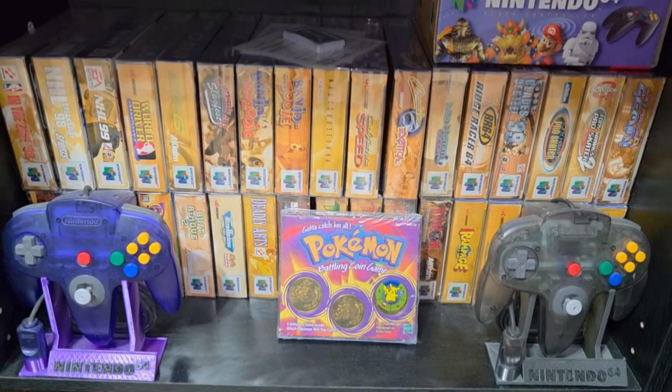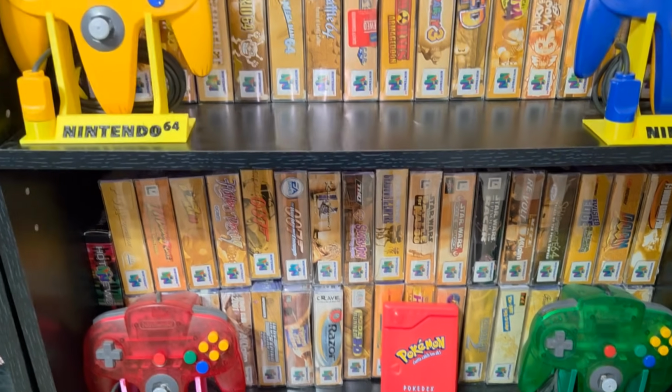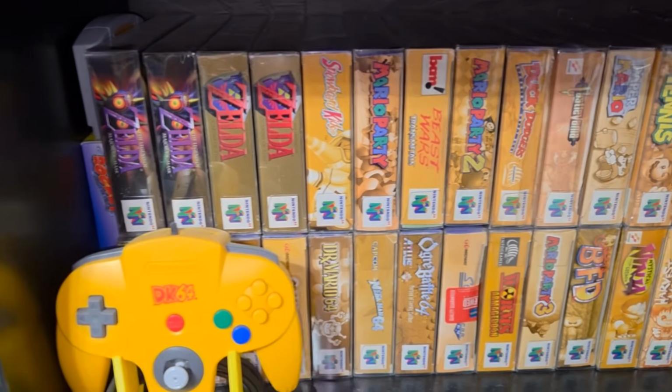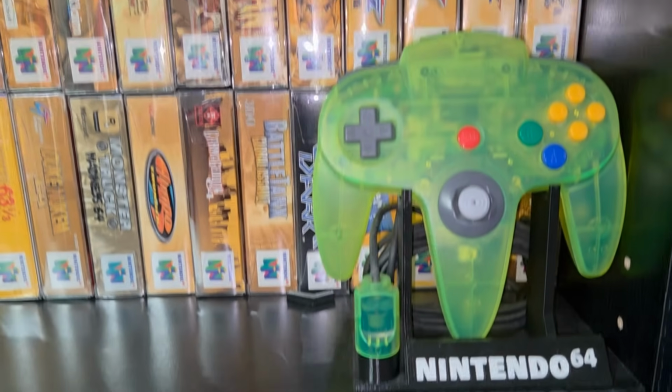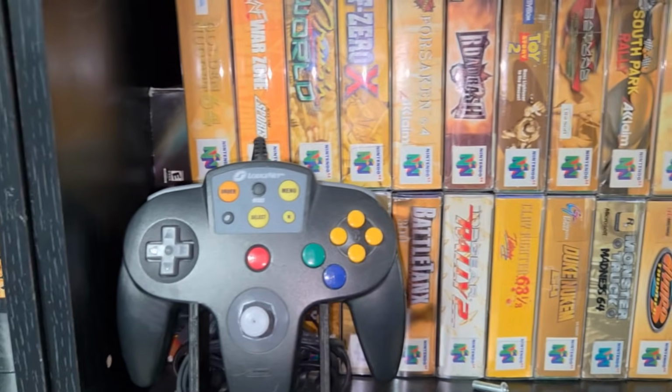As you can see, I like to show off my controllers. And again, N64. And I'm going to skip that. Actually, no. I have two Zeldas, the Collector's Edition and the regular. Same thing with the regular Zelda. You will see that. More N64 stuff is located there from F-Zero.